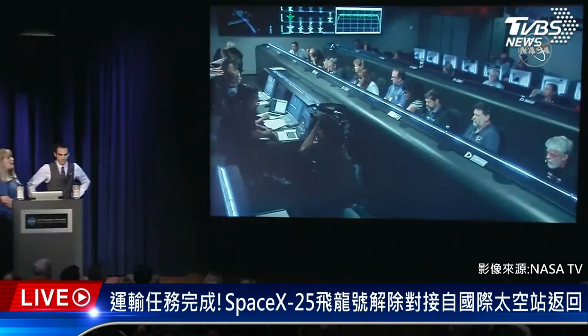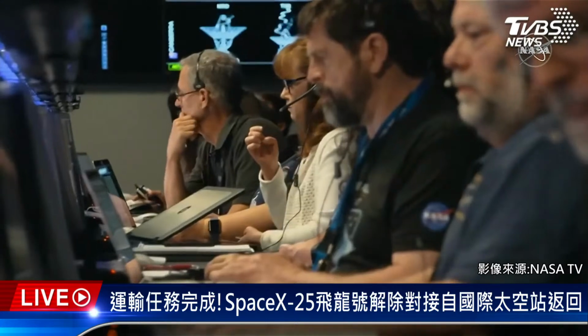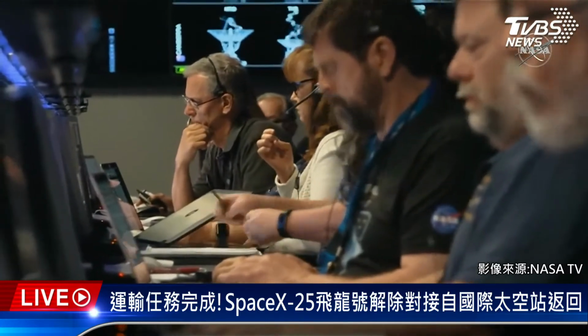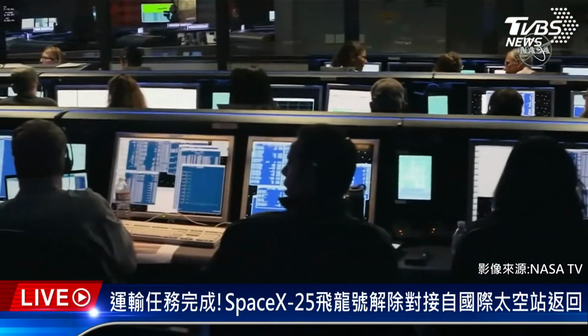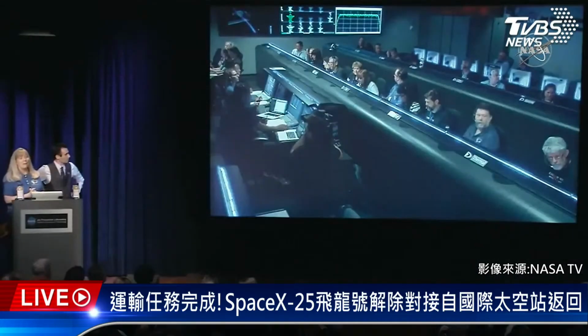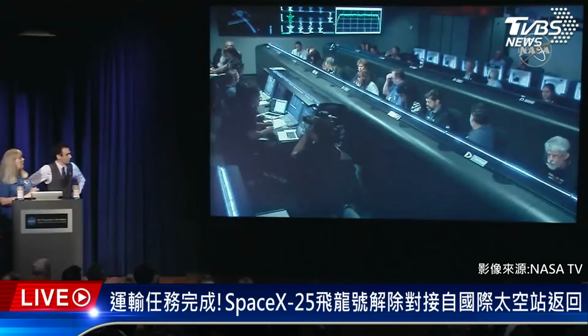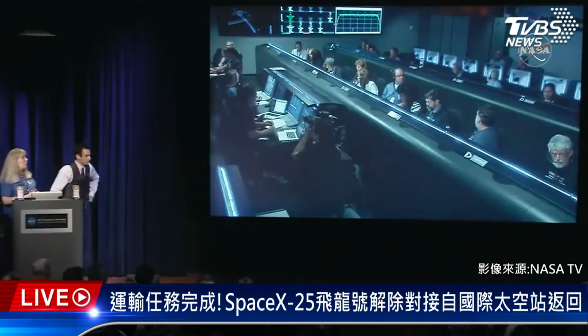Okay, what we're looking at here is the mission support area, and they each have their various stations looking at different aspects of the spacecraft, and they just went through a check to make sure that everyone can hear everyone else in the MSA, and we also have sound into that room as well. So Eric, do you want to talk about what we're seeing on the screen over here?